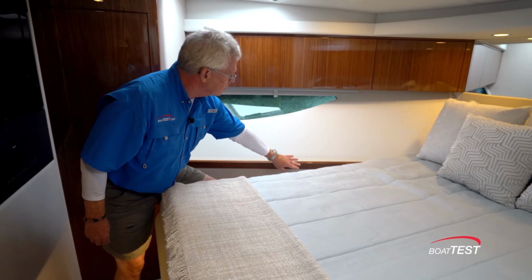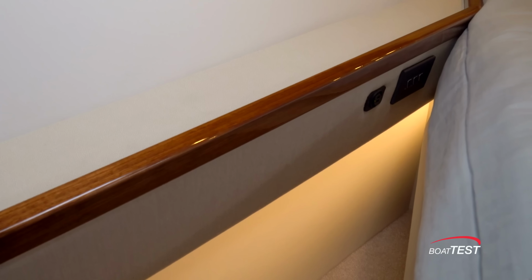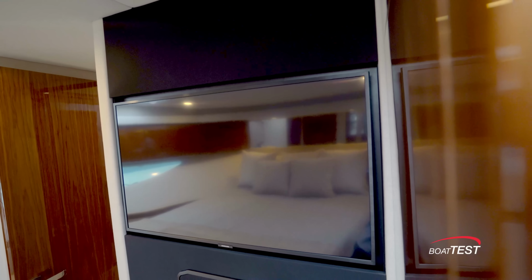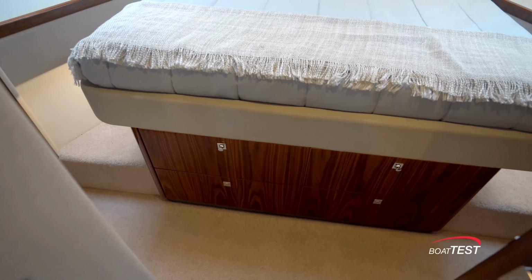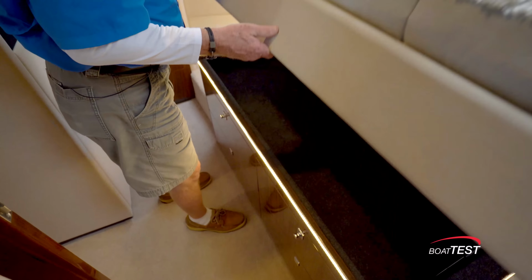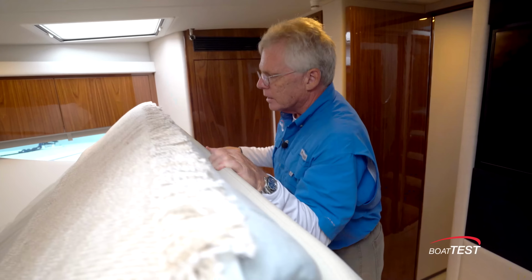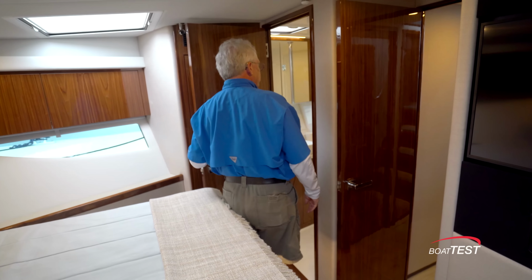There are switches underneath, again, no labels, and USB charging capability to both sides. Hanging locker to both sides, and then flat screen TV to the aft bulkhead. Additional storage is under the berth in the form of drawers, and we can also lift the berth to access even more storage. Now lastly, we have access to the private ensuite.